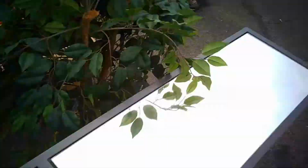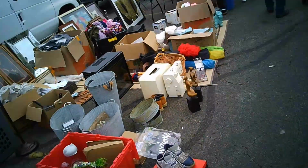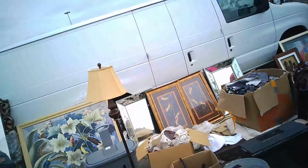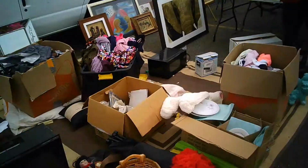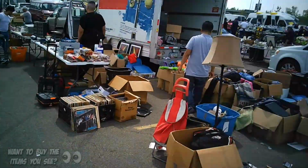Gotta always style and profile. $20 for the mirror is not bad, but I think my reflection added more value to it. As you can see, a lot of people use these flea markets to sell a lot of the stuff that they have in their basement.